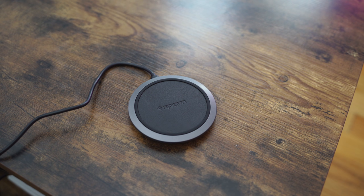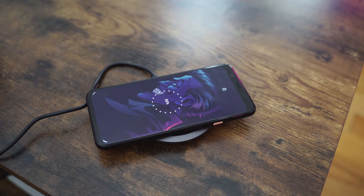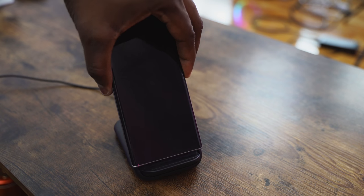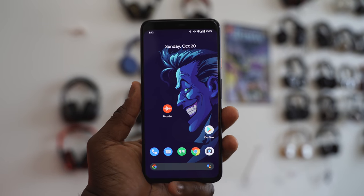Now, when it comes to other charging methods on this device, you do have wireless charging. Now, the Pixel 4 XL uses a wireless charger. You can use, of course, the Google charger, which I have here, but it charges at around 7.5 watts, while the Galaxy Note 10 Plus charges up to 15 watts if you use the Samsung charger. So you do have faster charging on the Galaxy Note 10 Plus.